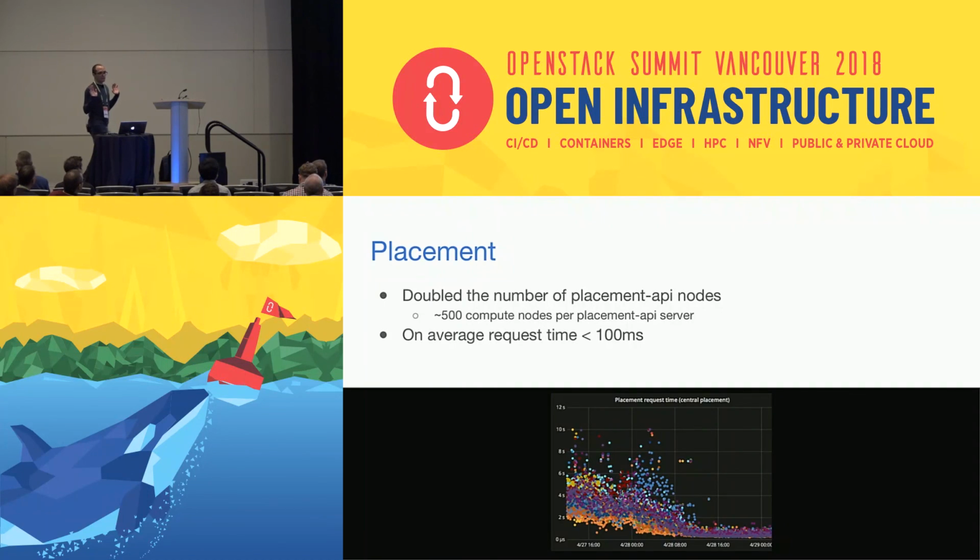After that, everything is perfect in the placement. Basically, we doubled the number of placement APIs. So that's why the request time now is pretty low. We have now one Nova placement API per 500 compute nodes. And the average request time is less than 100 milliseconds. So placement is good now.